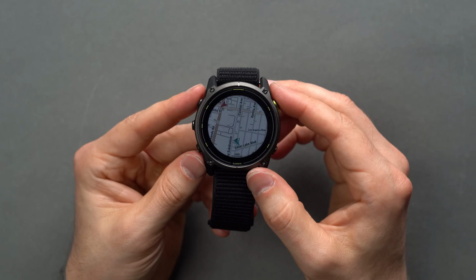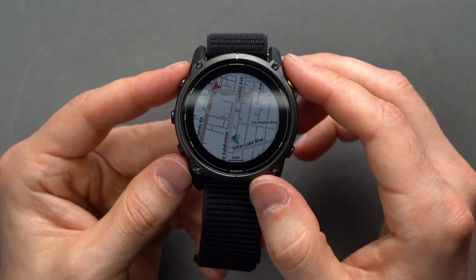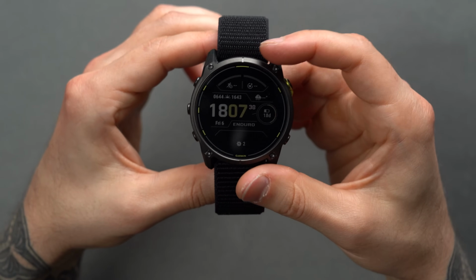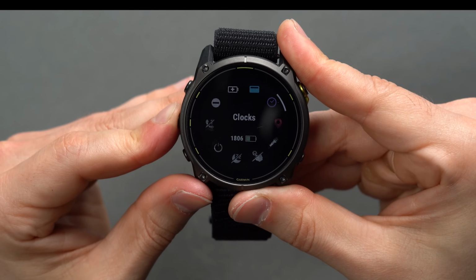It also includes a dynamic round-trip routing that suggests the perfect route for the distance you want to cover, along with preloaded topo-active maps and maps for golf courses and ski resorts worldwide. Basically, no matter where your adventure takes you, the Garmin Enduro 3 makes sure you can navigate with ease.